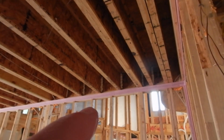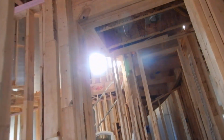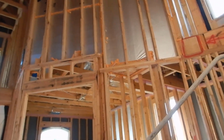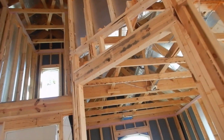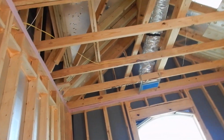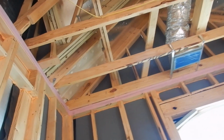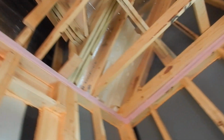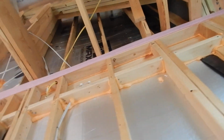Okay, we've got this pink banding going around. This is a fire blocking. The code doesn't say what kind of banding it has to be. It doesn't have to be pink. It doesn't have to be that brand. It could be paper for all I know. But it has to be something, and we're using this pink. It's very popular right now.